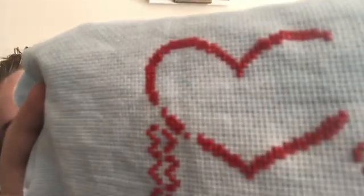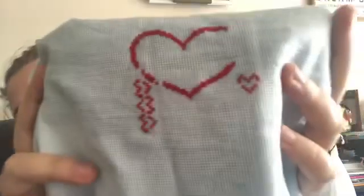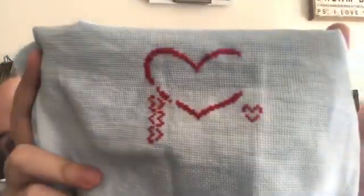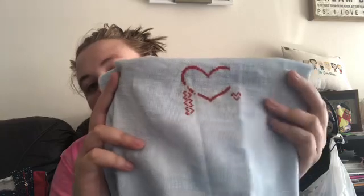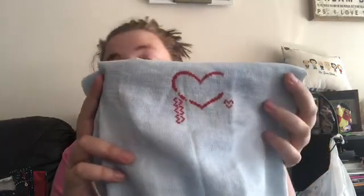It's hard to tell the sparkle, but there's definitely sparkle on there. But yeah, I thought that was a good 200 start. So that was fun. So I've started that. So when I finish January, or I don't feel like working on January, then I can work on February.